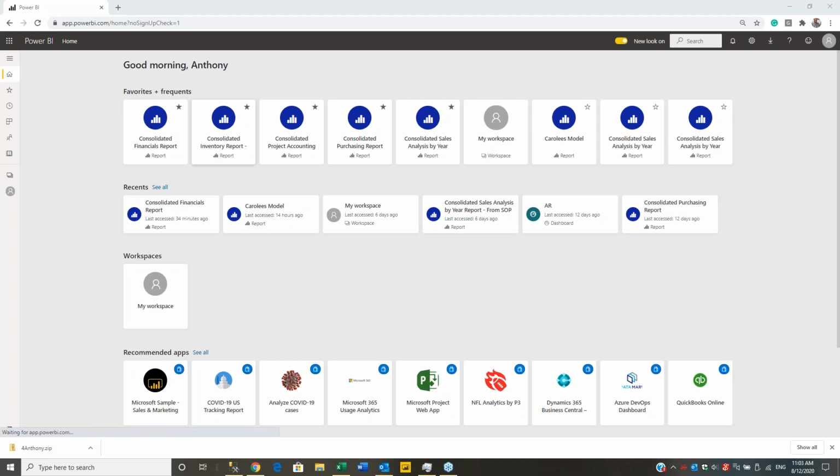So what I'm going to do today is give you a high-level overview of what the report pack is. This is not a content pack, it's a report pack. In other words, it's pre-built and turnkey, and works with all versions of Dynamics GP, whether it's on-premise or in the cloud, hosted by a third party.